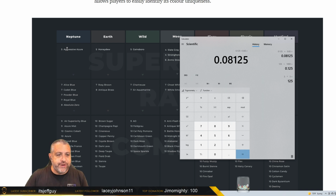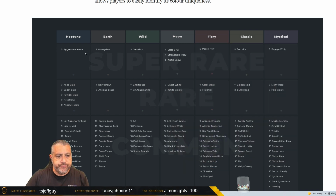So it's way different as you move up the color chart, right? As you go to super rares, you have about an 8.1% chance. You go to rares, it's somewhere around 13.5% chance, whether it's a 7 or 8. If it's an 8 number, like antique brass or fire brick or burlywood, you have a little bit greater chance. If it's a 9, you have a little bit less than a 40% chance, but that is your chance of producing that horse. That's how you get them.